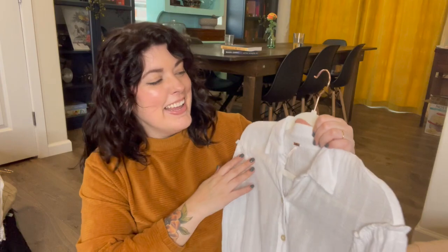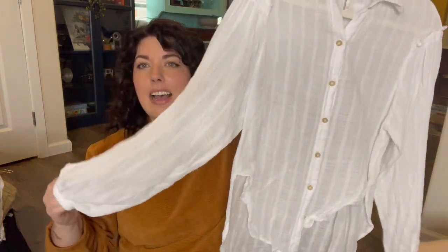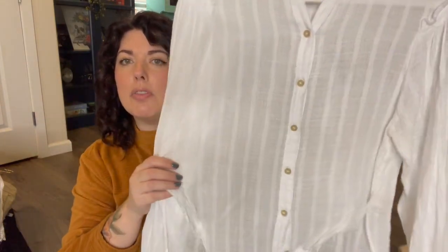Okay, next up is another white item. Can you tell I sort my laundry out? This is a Free People size extra small, kind of a gauzy, what do you call that? Like a balloon sleeve blouse. A little bit oversized, lightweight. I don't think this is linen or anything. I think it's just cotton. Yeah, cotton rayon blend.